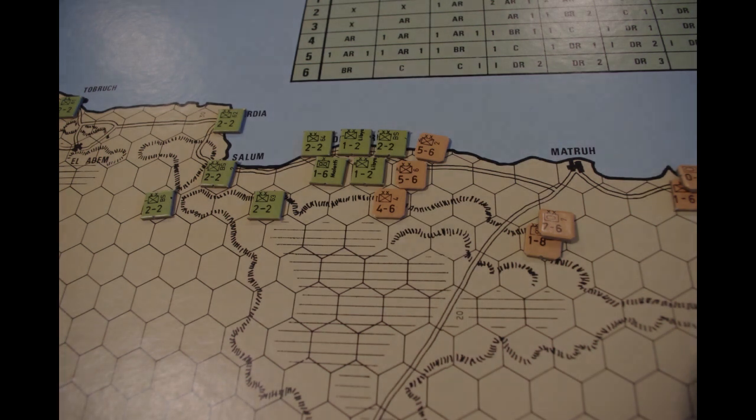Yes, that strategy article suggested that the Allies start by attacking the Italians at Sidi Barrani. Right. So, having no idea what I'm doing, I thought, let's start there.